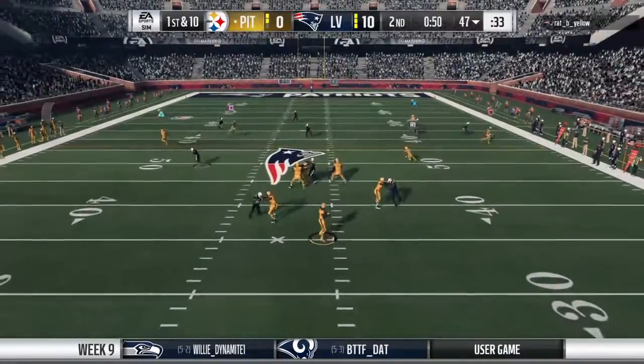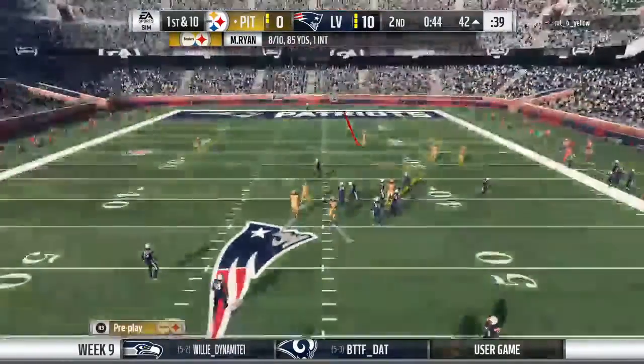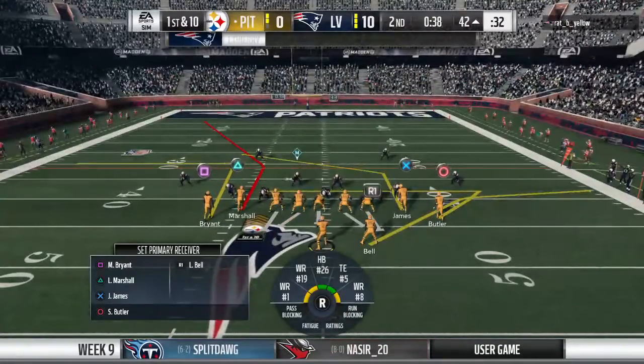Throwing now, Ryan on 1st down. Goes underneath for Bell, and taking it across midfield and inside the 45. 12 more yards there and another 1st down. 1st down now, but that clock rolling.